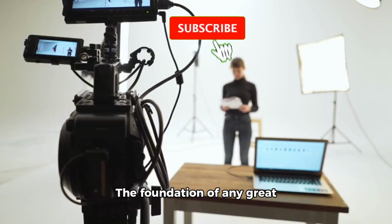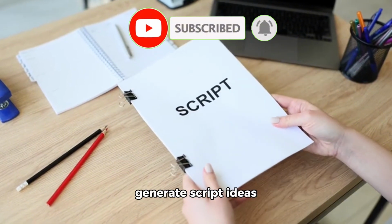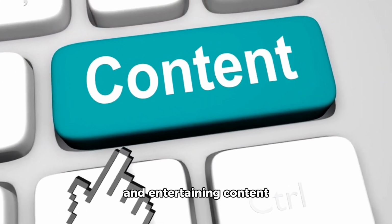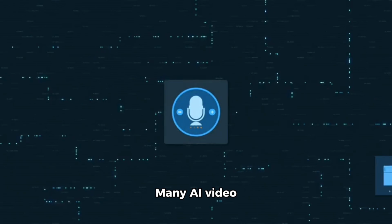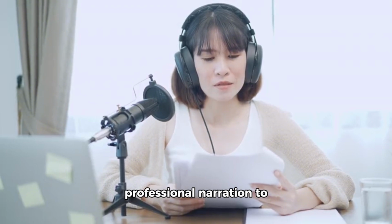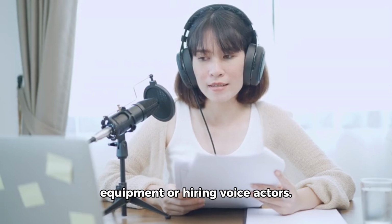The foundation of any great video is a compelling script. Use AI tools to generate script ideas or write your own. Focus on creating engaging, informative, and entertaining content that will resonate with your target audience. Many AI video platforms offer realistic voiceover options. Use these to add professional narration to your videos without the need for expensive recording equipment or hiring voice actors.